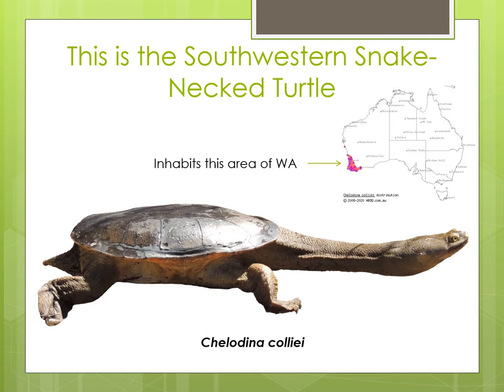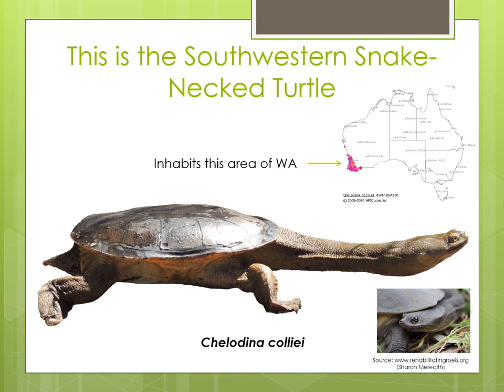As well as having had different scientific names, this turtle has also had lots of different common names in the past, and they all describe something about it. It was once called the side-necked turtle. Because it can't pull its head and neck back into its shell like other turtles to protect itself, it puts its neck around the side of its shell and underneath its shell instead.